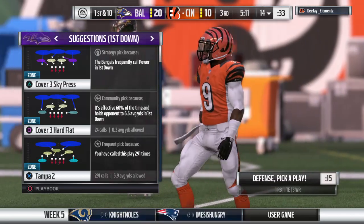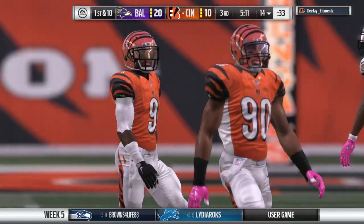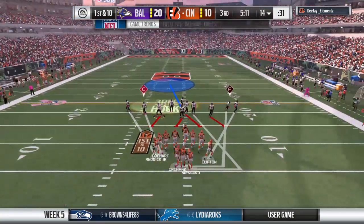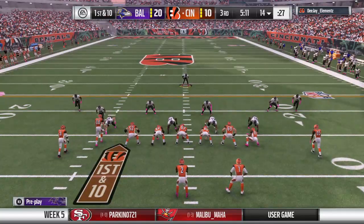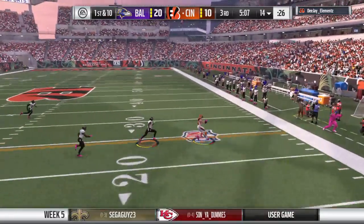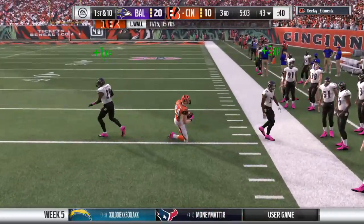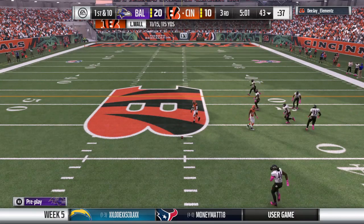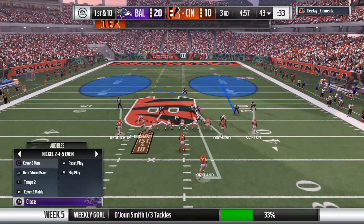And with this deficit, you can't have too many more drives like the last drive where you had to punt it away. You know what I would tell my offense right here? The punter doesn't exist, guys. He doesn't even exist. He's not a team anymore. I just cut him, all right? So you've got to go out and create some offense for us here and give us some points. No way does that guy get on the field on this drive. Poor punter. Yeah, it wasn't his fault. But, hey, listen, there's got to be casualties at times. We're trying to win a game.